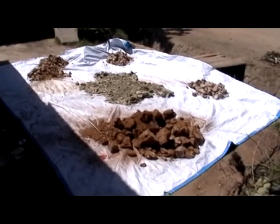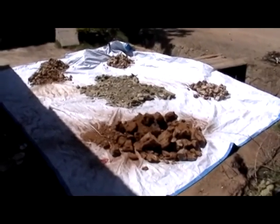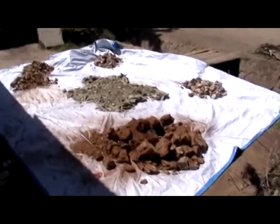Okay, we went to Singida. These are our ore piles that we got.